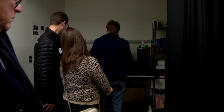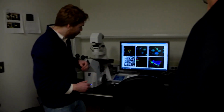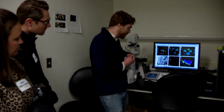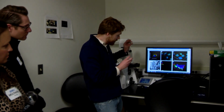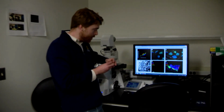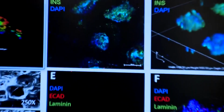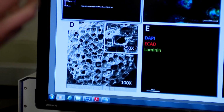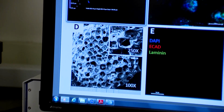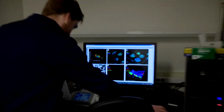If I could direct your attention over here. If you look at panel D, we have a scanning electron microscopy image of the pores of the scaffold. We seed cells within these pores, and over time they form cell-to-cell connections, as well as connections with extracellular matrix proteins, the same type of proteins that are found in the islet of Langerhans. So we form a tissue that is fully functional.